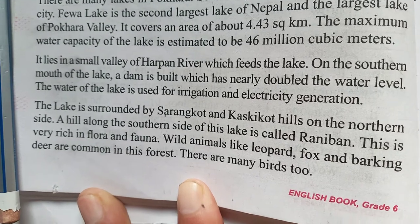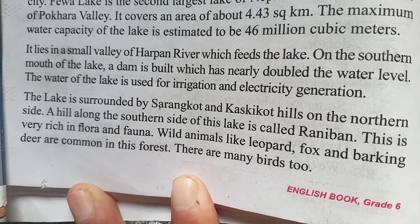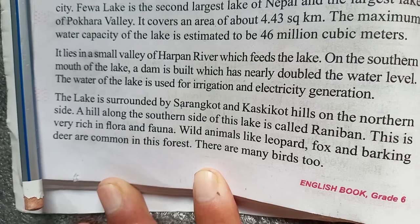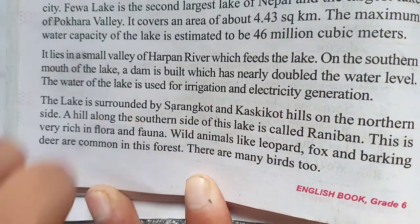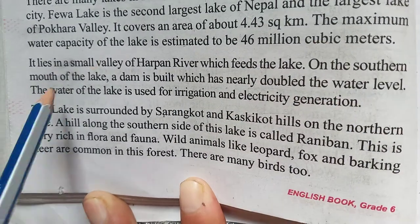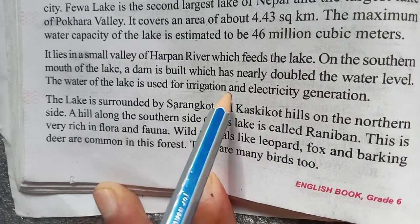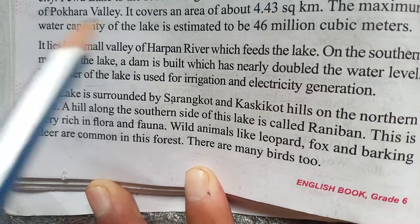It lies in a small valley of Harpan River, which feeds the lake on the southern mouth of the lake. A dam is built which nearly doubled the water level. The water of the lake is used for irrigation and electricity generation.